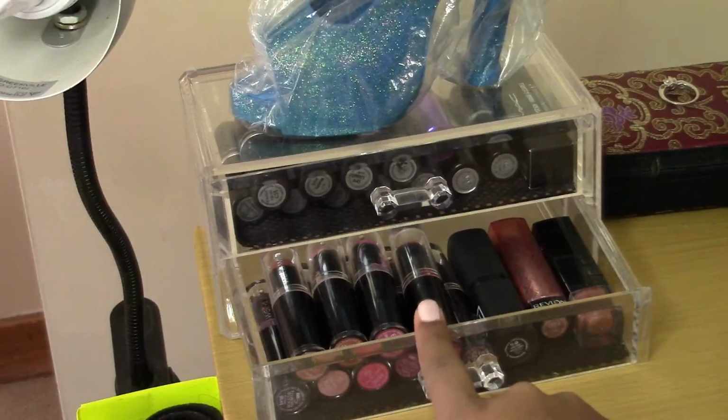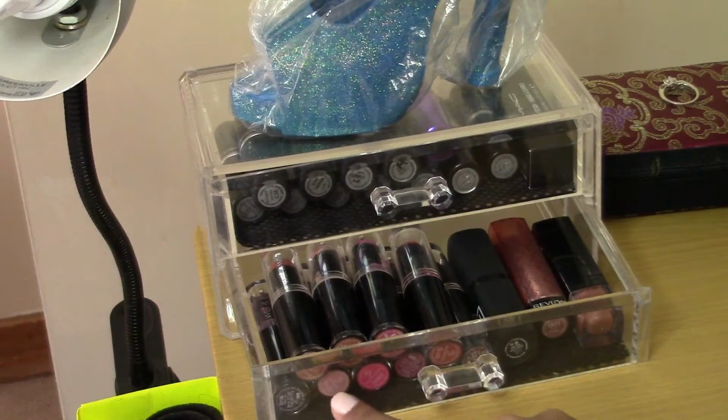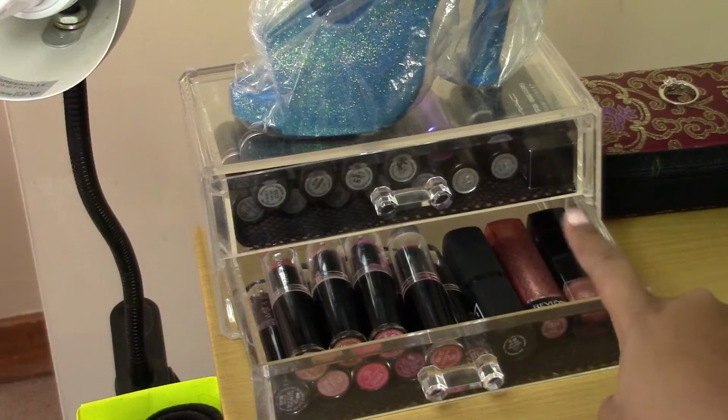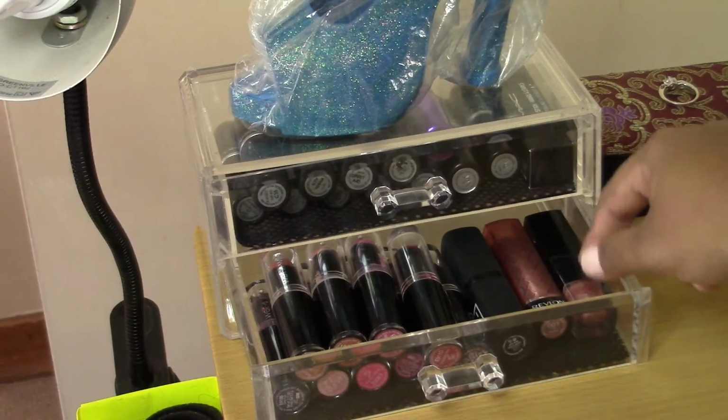Okay, so we're going to start off with the bottom drawer first. So I have all my Wet n Wild lipsticks all in this section right here. You guys can see there's 2 rows of them. Then I have a Mina lipstick, a Revlon Color Burst, and I have a Nicka K glittery lipstick.